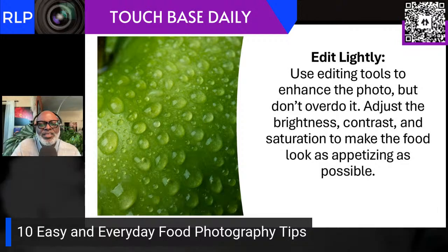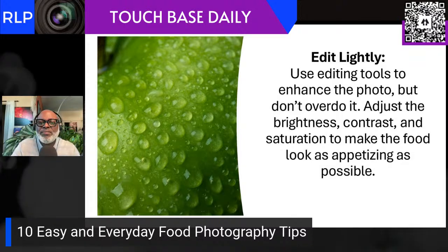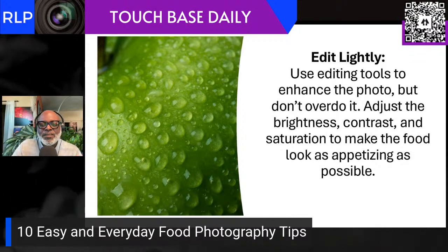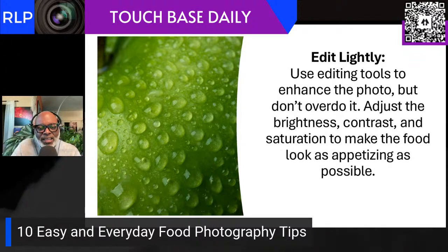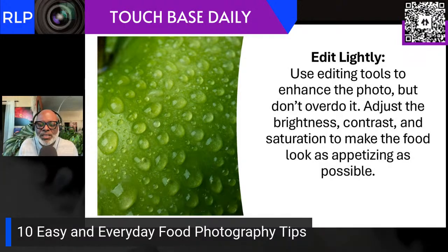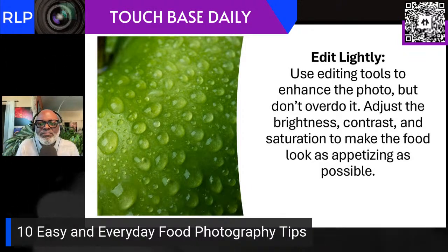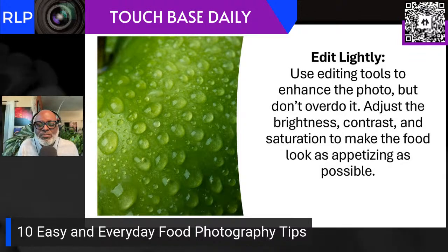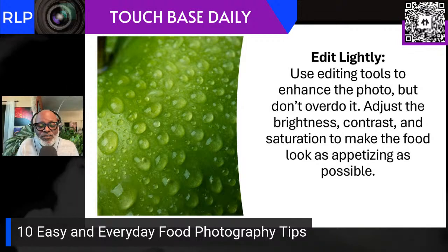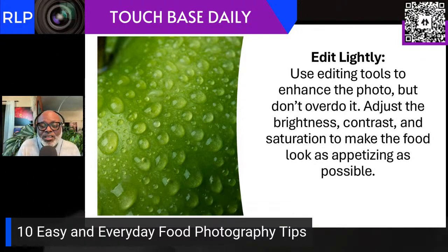Edit lightly. Use editing tools to enhance the photo. And I always mention all the time, you heard we did the editing last week. Remember we talked about editing in our last episode. Make sure you play with your editing tools. You have the greatest camera on you at all times. Now, there are lots of cameras out there you could have, but the old saying is, what's the best camera? The one you have with you, the one you carry, and everyone has a camera on their smartphone. And in most phones today, there are editing tools already embedded in your phone. Play with those sliders. Go to your edit.